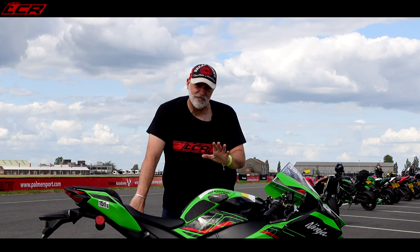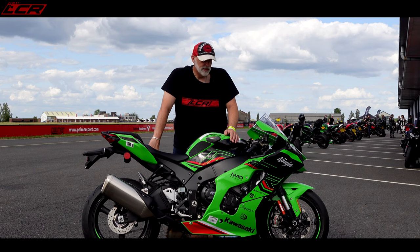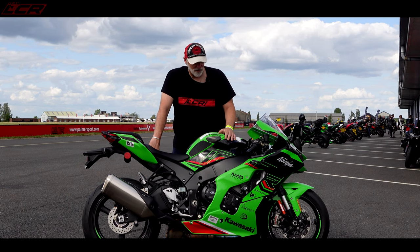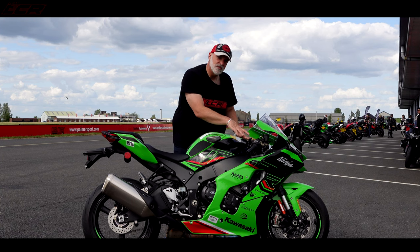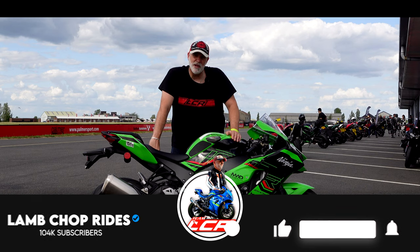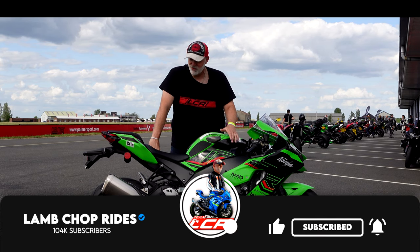So I know it's a fantastic track bike. Now I just want to see what it's like as a road bike. But I think it's going to be bloody good. It's such a smooth engine, so much power. You know, maybe some clip-ons if I was going to have one. I'd really quite fancy one of these as a project bike. Maybe I'll buy the one I crashed and then do it as my own little project machine.